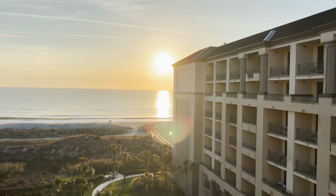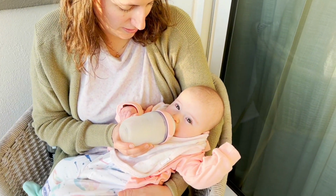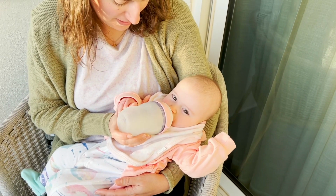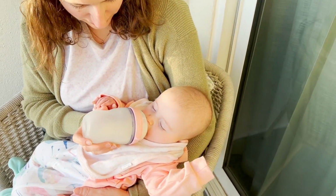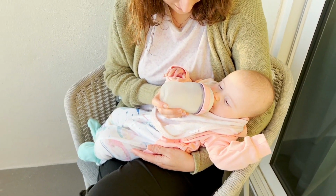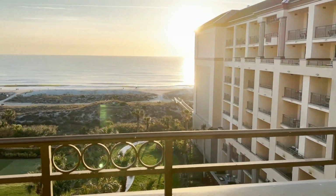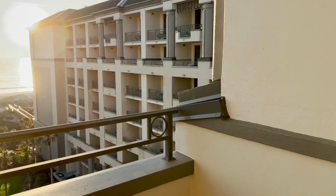Vivi's getting her breakfast. She slept through the night here. I mean, the entire night. 12 hours, didn't make a peep. That's how peaceful this place is. You can just feel it here. There's something about it that is very comforting when you sleep. I don't know if it's being near the ocean or what. Just a great place for that.